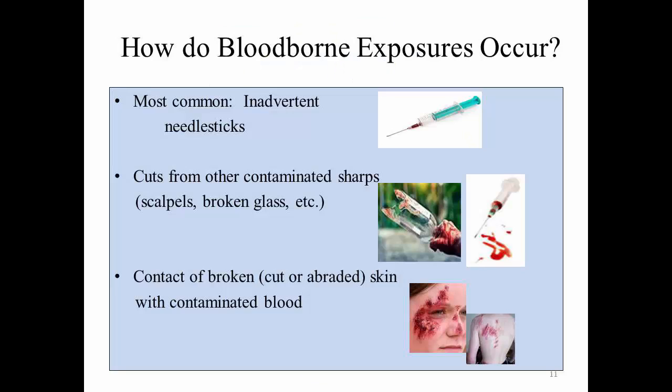The most common way that bloodborne exposures occur is through inadvertent needle sticks. It is estimated that 600,000 to 800,000 needle stick injuries occur each year in the United States. Other methods include cuts from contaminated sharps, which means any contaminated object that can penetrate the skin, including but not limited to needles, scalpels, broken glass, broken capillary tubes, and exposed ends of dental wire, and contact of broken skin, which is cut or abraded skin, with contaminated blood.